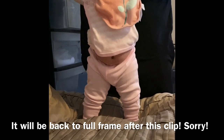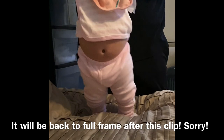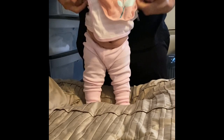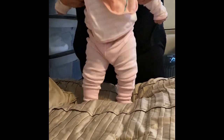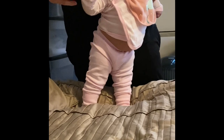This outfit's from primary.com. They have really cute soft basics. This set was $8. It's pants and then a side snap tee. The pants convert to footies, and the sleeves convert to hand mittens. So we're gonna get her ready for bed and then we'll show you the rest of the clothes.